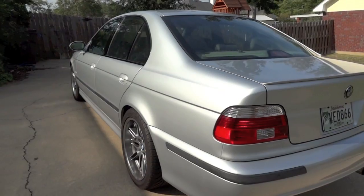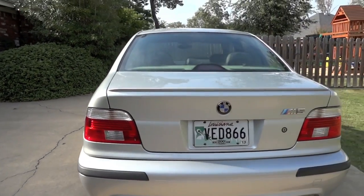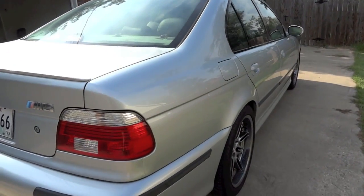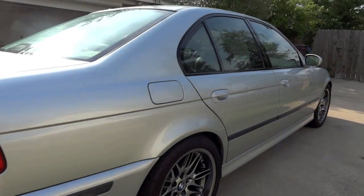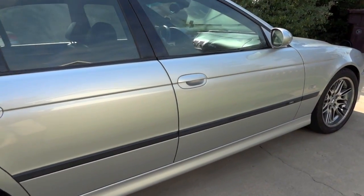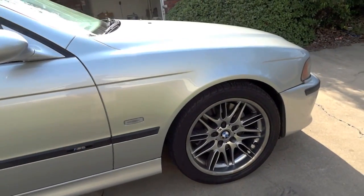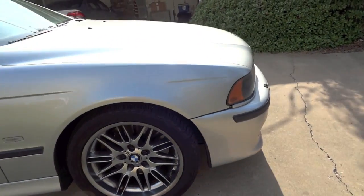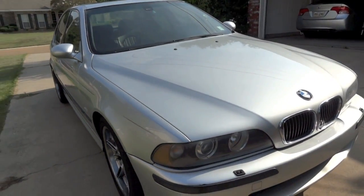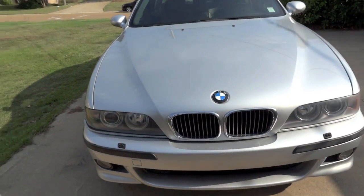This is a 2001 M5. It's titanium silver with black leather interior. I've had it for about 4 months. Today's September 25th, and I bought it June 7th, I believe it was. Found it at a dealership about 120 miles from here. It had just under 96,000 miles when I bought it, and it's got about 100,600 or so now. We'll look at the mileage for sure here in just a minute.